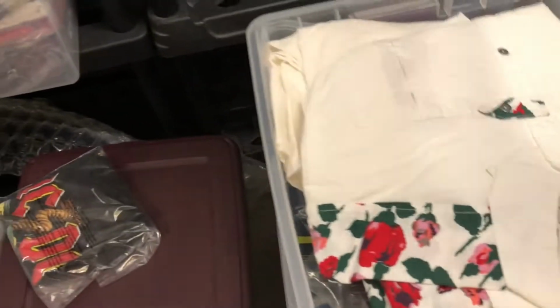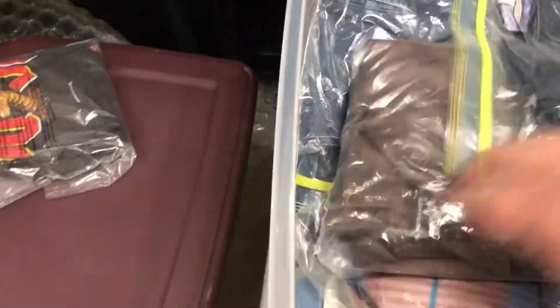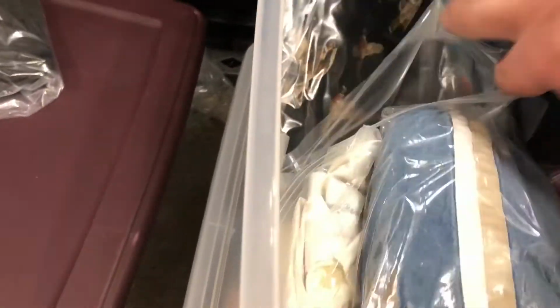All right, we sold, hopefully it's in here. It's a Spider-Man shirt. I don't know if I have one of these somewhere or not. I thought I did. I don't think it's in this one unless I combined them. I thought it was in the other one.